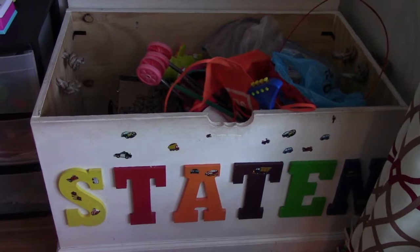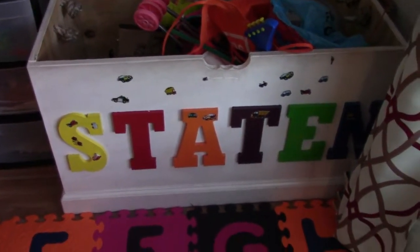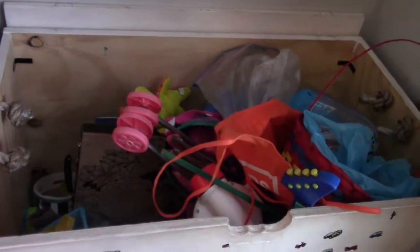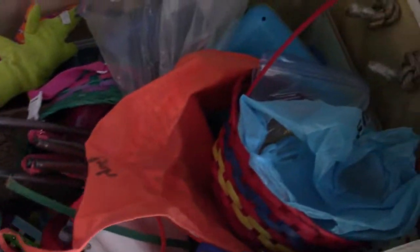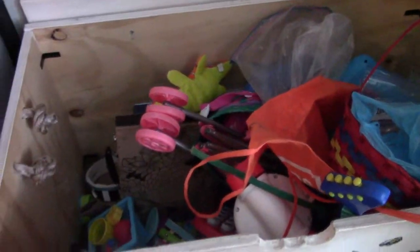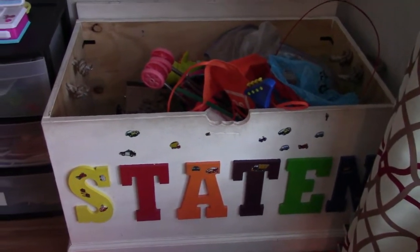And then here's the toy box. Dun, dun, dun. You guys, this thing, it was awesome when my husband made it. He made this when my oldest son, who's 6, was 2 years old. And it's just not feasible anymore. It's just not functional for the kids. They've tried their best to keep it organized many, many times. We've tried different systems, but they always just end up throwing everything in there. So we are actually getting an organization system for toys, and we'll be swapping that out.